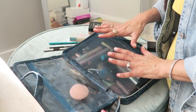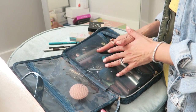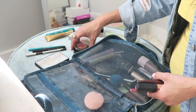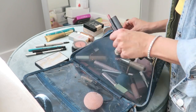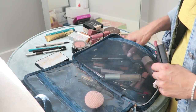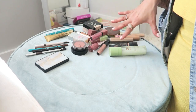All right, so for the makeup, I told you guys that I break it up into 6 categories. This is what I think I'm gonna do. I'm gonna take everything out, sort it out, and then I'll let you know exactly why I chose what I did. So I am leaving out all of this behind, and I'm gonna explain exactly what I'm putting into my new bag. Okay, so now I'm just gonna show you guys everything that I decided to keep and why.